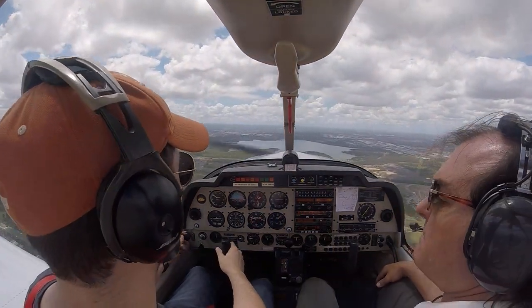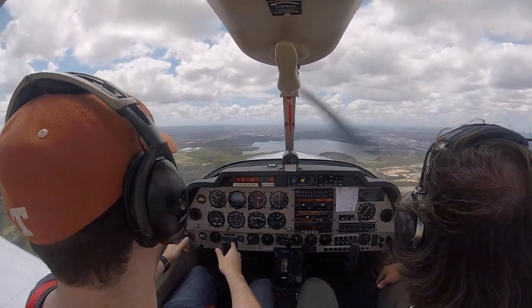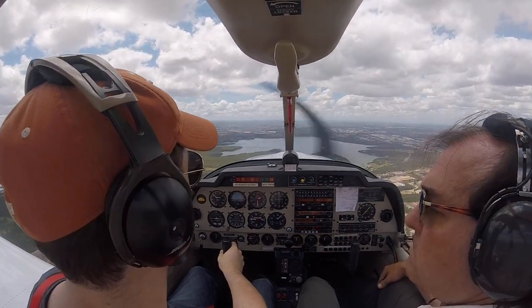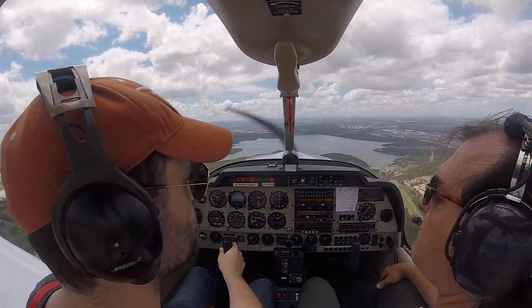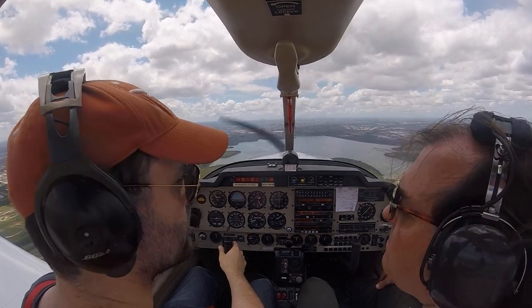Alright, you can do the call here if you want. Right now? But yeah, wait till we're over the middle of the water. Right. So it's Bankstown Tower, Robin India Sierra November, at Prospect 1500 feet inbound, receive mic. And I'll say to you, India Sierra November, track for Australian approach, runway 11 left, report 3 miles. So I say runway 11 left, 3 miles, India Sierra November. Correct. Okay.